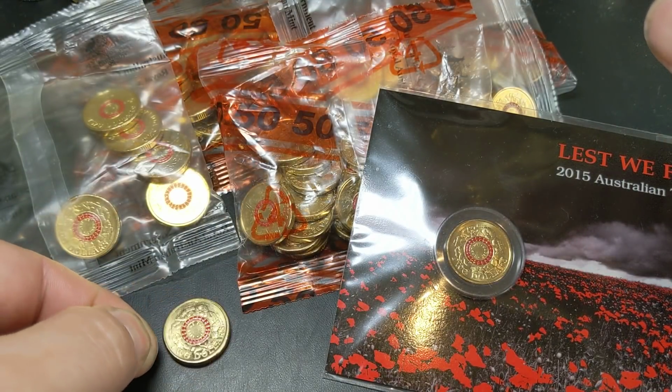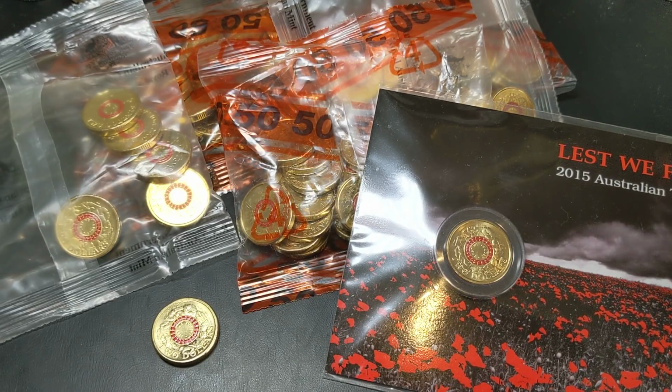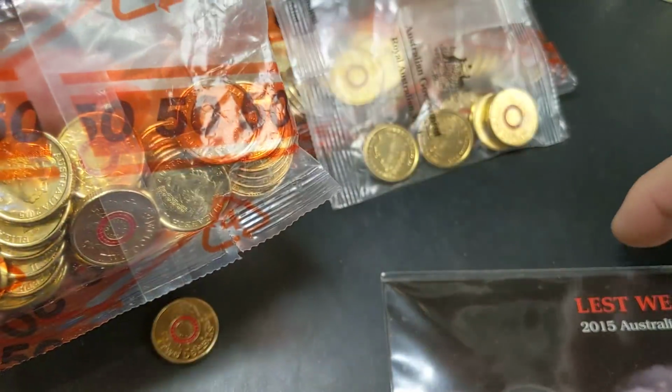When the mint initially put these coins into circulation, they put them into banks. At this time, 2015, these coins were number 4 as far as coloured $2 coins go. The price of the purple and the red coin, the poppy from 2012 and the coronation coin from 2013, had already begun going up in price. At that time, the purple rolls were selling for around $500 to $600 per roll. So people obviously thought, let's get a hold of these coins. The mint put them into circulation via the banks, and people rushed the banks and picked up these bags.